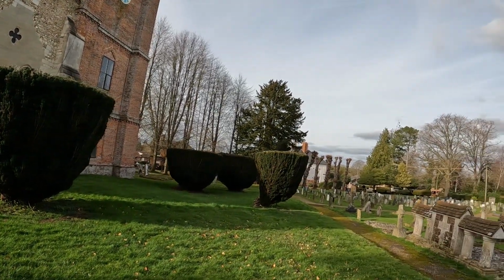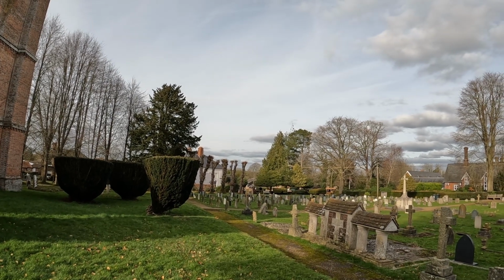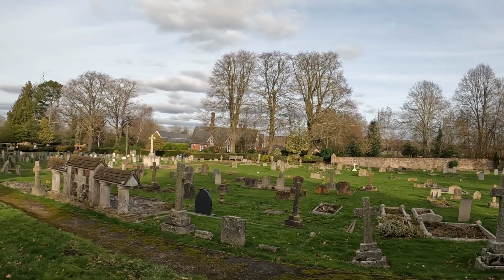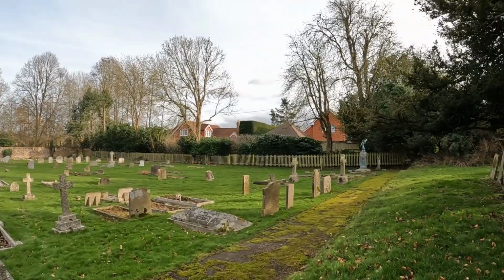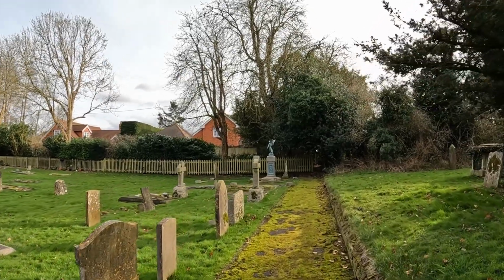Well, I've come round to the east end of the church now, and it's quite a big sprawling graveyard. Let me just show you what I'm seeing from here. So that's looking away to the northwest corner of the graveyard. If I pan round really slowly, you can see that it's a large graveyard here. Let me just wander up here. There's a memorial or headstone that looks quite impressive up here.